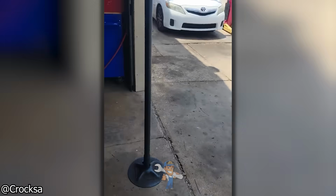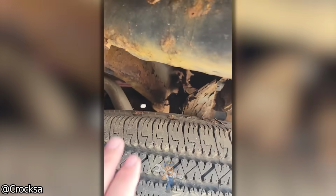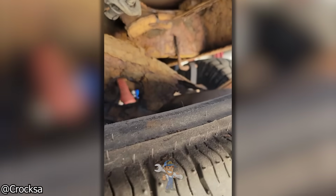Customer states I have a clicking noise. This GMC pickup came in for a replacement engine and the owner didn't mention any rust issues. They really should have used that money to buy a new truck that's got a frame left. That spare tyre is ready to final destination someone on the highway.